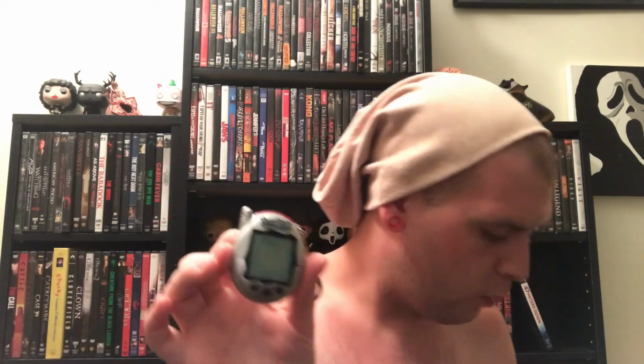And then I got the Tamagotchi V3. It has the little antenna here. I think it was supposed to be kind of like a cell phone. I remember when I had the version 1 on eBay, you could buy this version that had the little antenna here, but they were all in Japanese or something. But I got this one, I believe, at Toys R Us back before they went out of business.